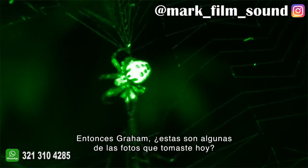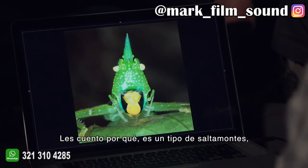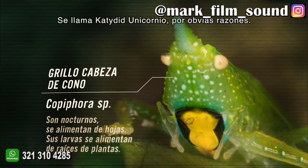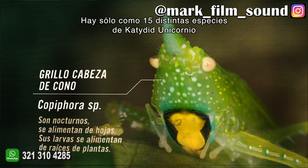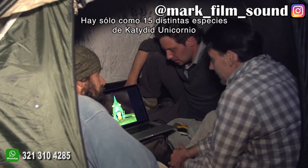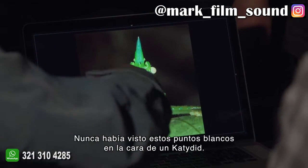So Graham, these are some of the pictures you took today. That's right. Oh, wow. So excited about. So it's a type of grasshopper, a katydid. It's a unicorn katydid for obvious reasons. Yeah. There are only about 15 different species of unicorn katydid, and none of them are like this. I never saw it. These white spots in the front.